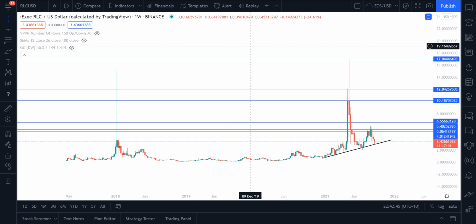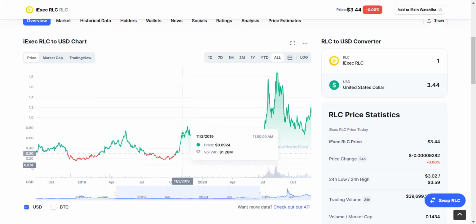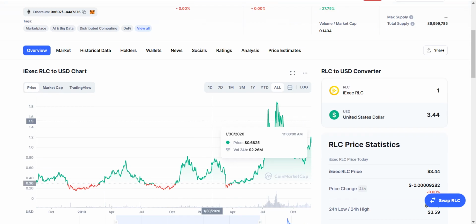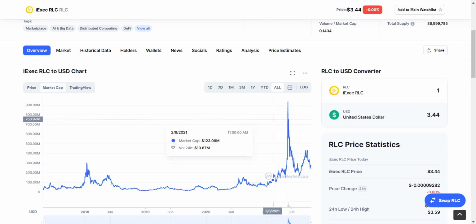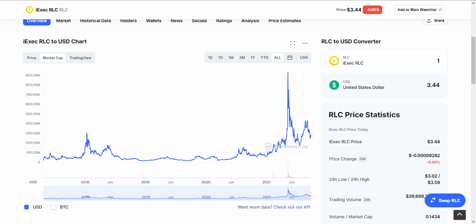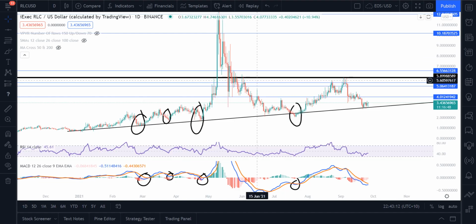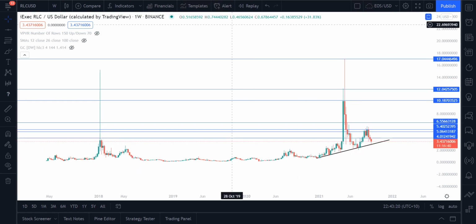Altcoins typically go way further than their previous all-time highs, and given the fact that the fundamentals are still improving by the day, and given the fact that this coin is basically thriving, and it's very low in terms of market cap. It's 165th on CoinMarketCap. There's been no tokenomic issues. As you can see, the market cap is very similar to the price. No issues at all with the tokenomics. You're going to get your money's worth of RLC in terms of investing. In terms of tokenomics, you're not going to get devalued by constant new coins coming into circulation. So it looks great.